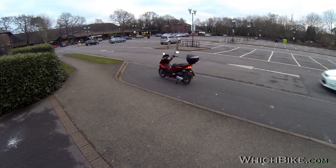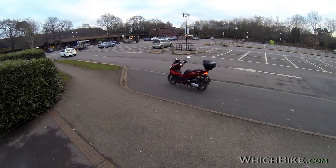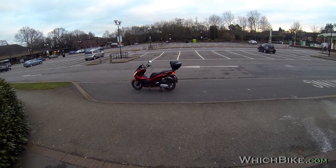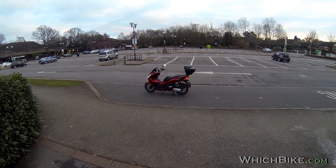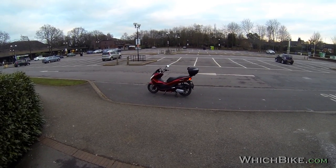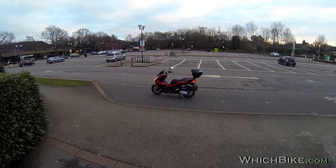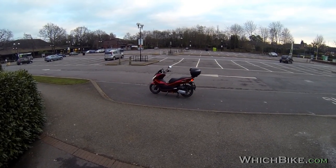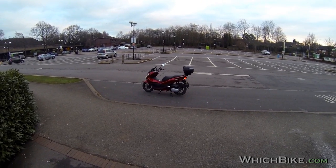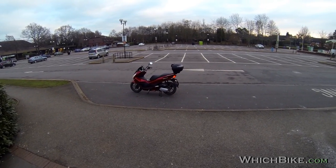Today I'm going to be reviewing and taking for a ride my own PCX. I bought this new at the tail end of 2014, so it's fairly new. I went for this bike because I just thought it was the most attractive one. I like the fact it had the tank where you'd normally put your feet on a normal scooter, which meant there's much more storage in the back, which I'll show you in a mo. Also this particular colour, this metallic red, I thought was particularly attractive.